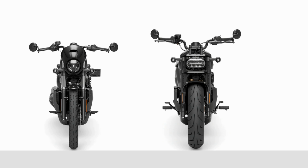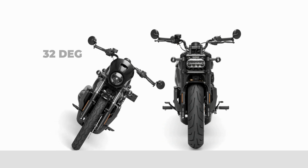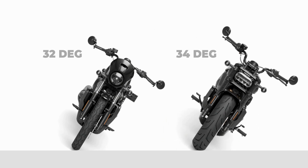The Nightster boasts 32 degrees of lean angle left and right, and the Sportster S has a surprisingly higher 34 degrees of lean angle left and right. With its narrower stance, I was expecting the Nightster to have the upper hand here, but when it comes to lean angles, it's a win to the Sportster S.